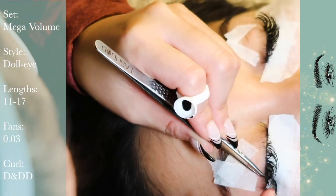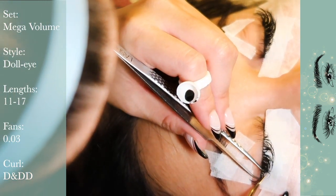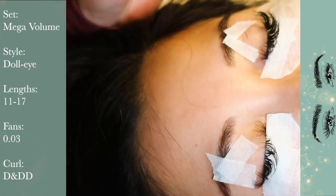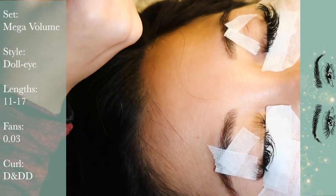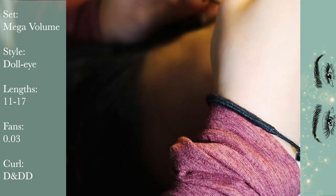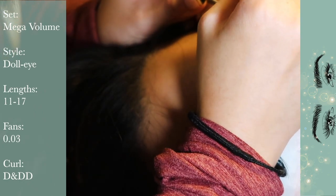Another tip for mega volume fans and sets in general is to make sure that the humidity in your room is up to par. Something I did notice, because I live in Canada, it is during the winter seasons right now, so the room is super dry. This is due to the heater being on all day, and when the room is dry, your lashes are not going to dry the way you want them to.